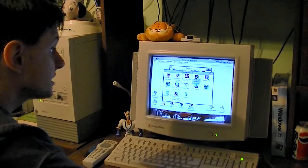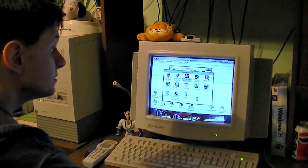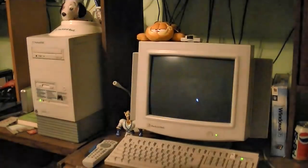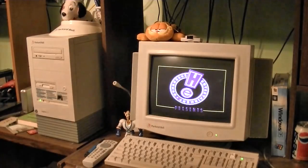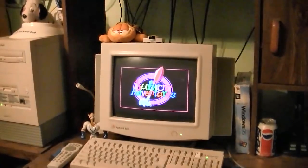Head to the Humongous directory and open up Putt-Putt Goes to the Moon. The CD's kind of worn out over the years, but still kind of works. Zoom back in.